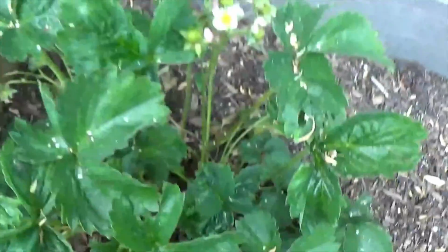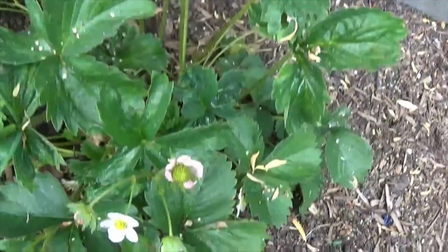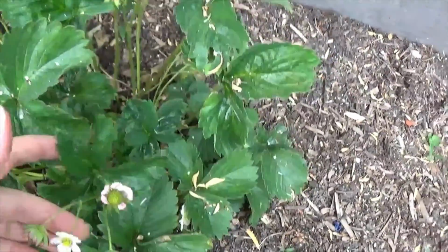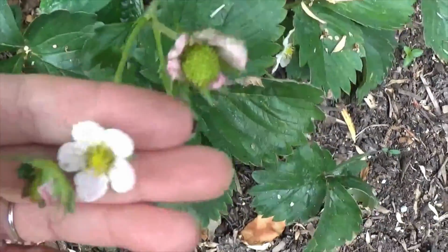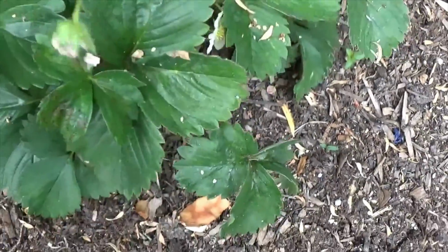And down here. I love strawberries. And this one blooms pink. I don't know if you can tell in this camera, but it's pink blooms. They're really pretty.